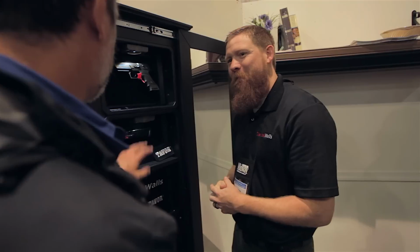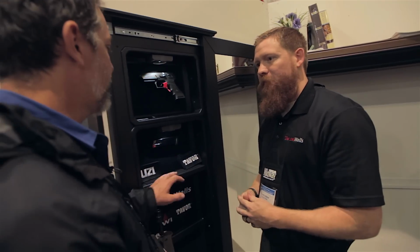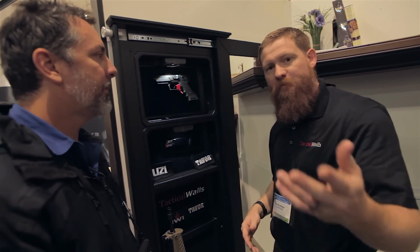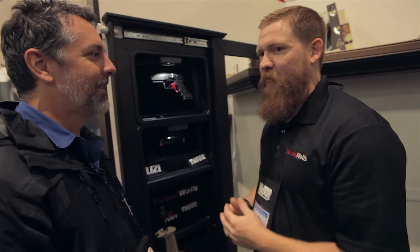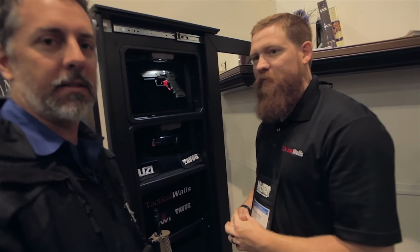Very cool. So what is this one called again? It's the 1450M. And what's the price point on something like that? $490 regular. We're running a show special, which none of these people are going to be able to get in on because they're not here. You have to come to the show, support the NRA and support guys like Tactical Walls.